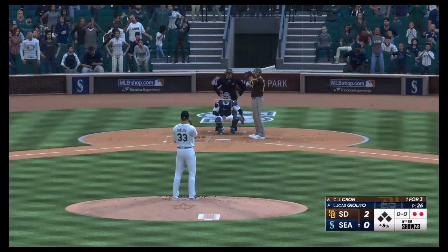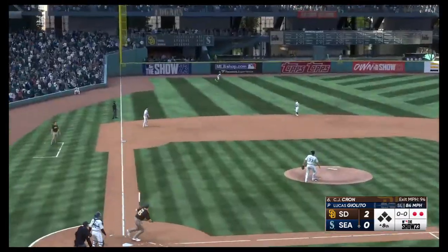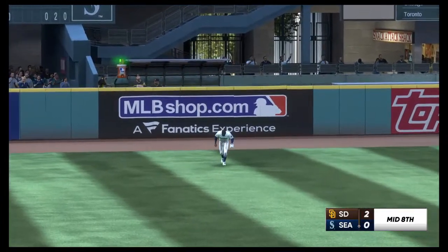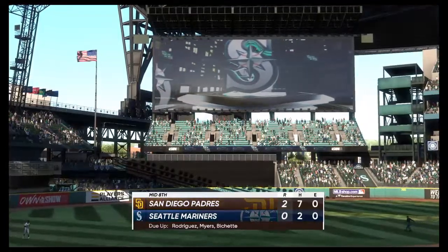Now the batter, C.J. Cron. The outfield playing him to pull with the center fielder positioned in that left center field gap. Ripped on a line, and the inning is over. Nothing doing there for the Friars, but they're on top 2-0.